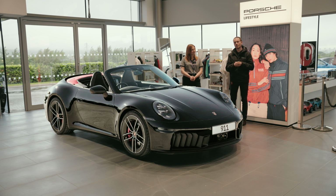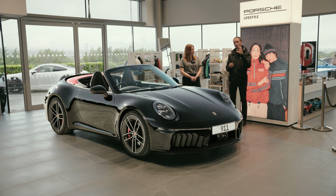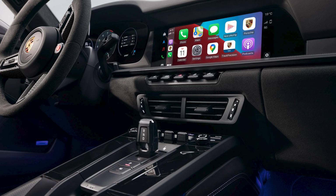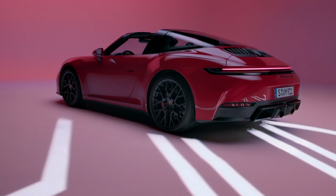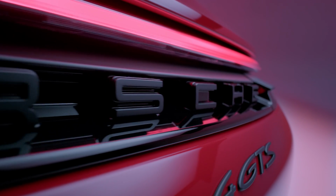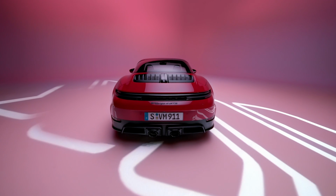The final part of this really exciting hybridization in the 911 is to do with the PDK gearbox. It's a bit like we've seen on the new Panamera. There's now an electric motor incorporated into the gearbox. This offers 40 kilowatts of power and up to 150 Newton meters of torque. This is really nice because it infills the void when the engine can't produce power while shifting. So you really get that optimum power delivery right throughout the rev range.